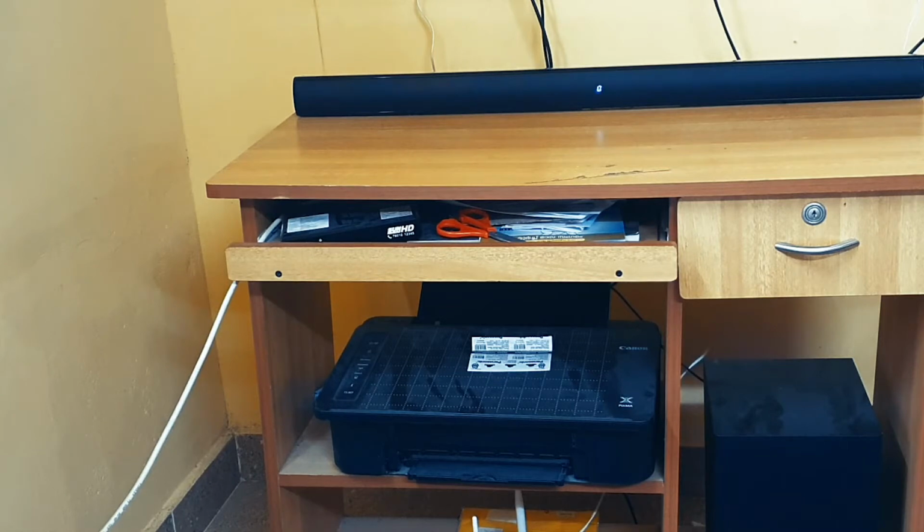As you can see, this is a very compact subwoofer and soundbar. It's not very large, but Pioneer, in my experience till now, has proved much better than Blockpong and JBL, though the audio quality is not that wow for the price. I got it for 10,000, but it is very reliable.